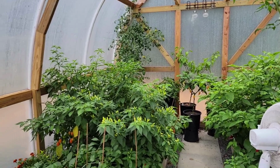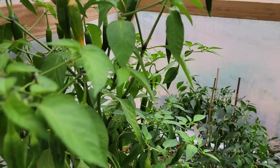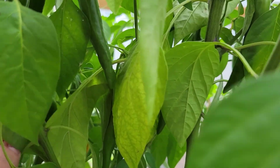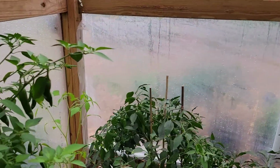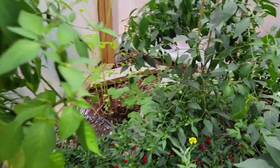I'm going to do a hot pepper update here in the greenhouse. We have the yellow Thai or the golden Thai. Been picking a bunch of those off of there. There's 2 plants here. They're in 3-gallon pots, which are much smaller than they should be. But I never potted them up.